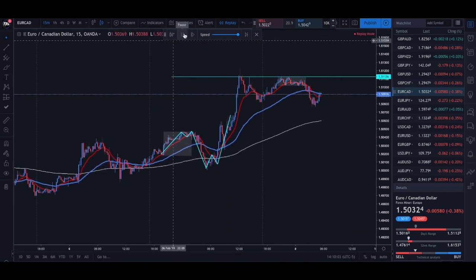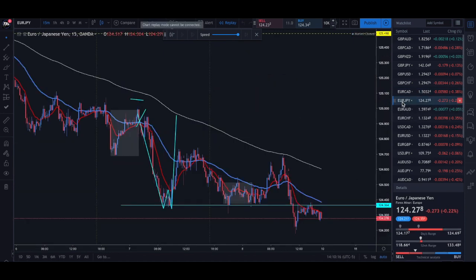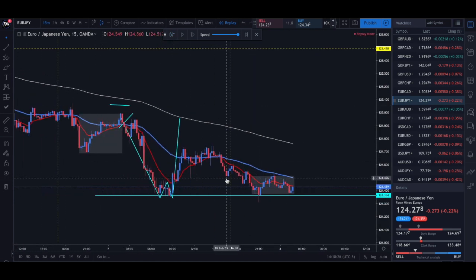But as you can see, we did end up getting a nice spike down, boom, and hitting the 200 EMA. So that one was a winner as well. Euro JPY, this one here, we ended up getting in on it way early here, trading from the edge.